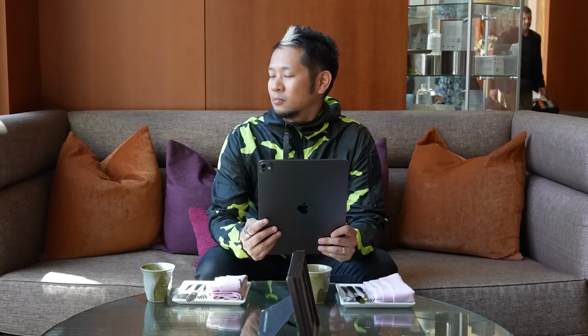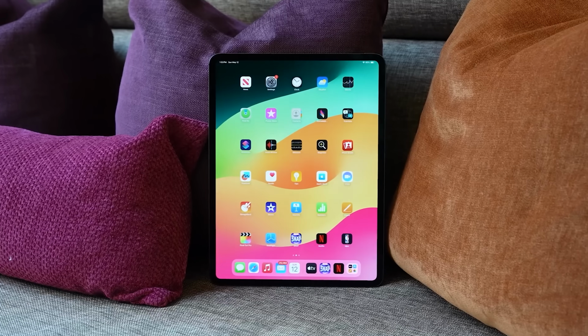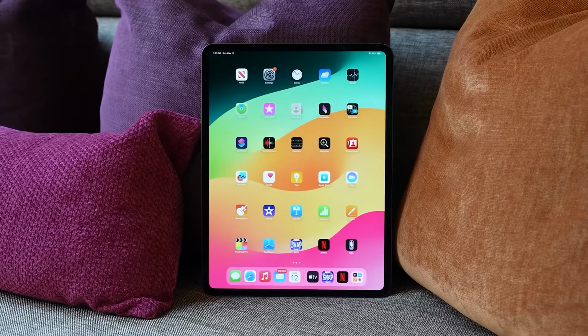The report doesn't say which iPad models will be taking advantage of this display tech, but it would be specifically applied to the iPad Pro first, and it's not clear if this slimmer bezel tech is coming to the M5 iPad Pro that we expect to see really soon, or future versions of the iPad Pro. So we will see. All right, that's going to do it for this video.